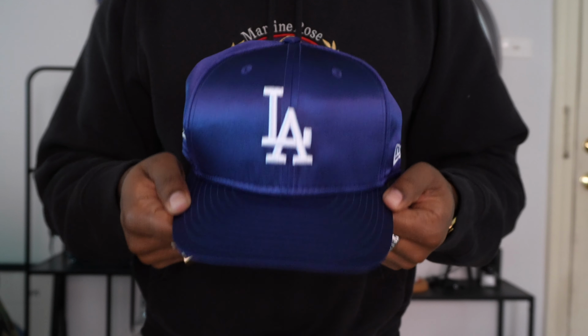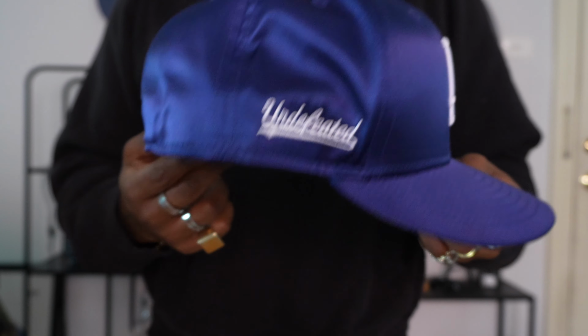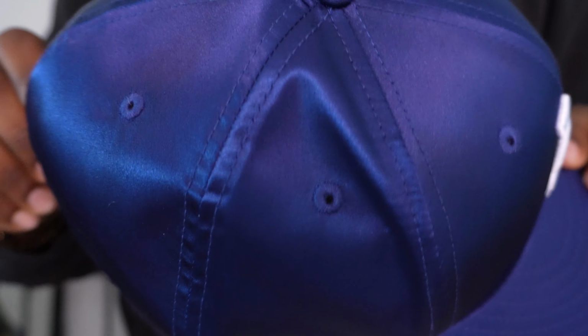So next up, we got this fitted cap from Undefeated. So we went in the Undefeated store and I saw a worker wearing this hat and I just really liked the way that it looked, so decided to get one. Basically a typical fitted cap silhouette, but it comes in this blue satin material, so it has more of that shiny effect and has this nice royal blue all throughout it.